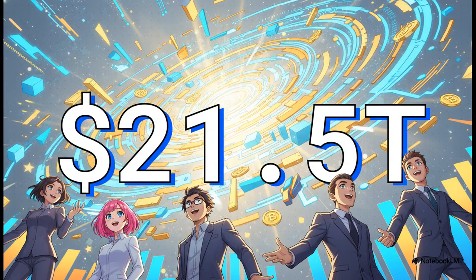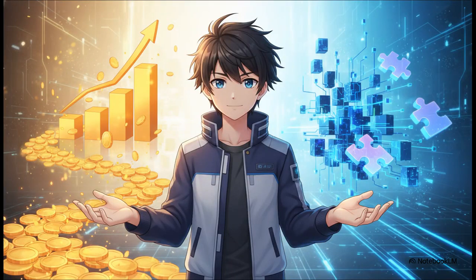Okay, just look at that number, $21.5 trillion. When I first saw this data point, I literally had to double-check my screen. USDC on-chain transaction volume skyrocketed 263% year over year to hit this mind-boggling figure. I mean, that tells us CRCL's infrastructure is being adopted at a scale that is honestly hard to wrap your head around. It proves, without a doubt, that their network effects are rapidly accelerating.